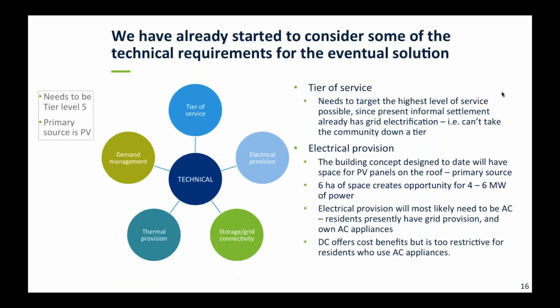Thanks, John. I'm just going to share now, as I said previously, what our early thinking is in terms of what a potential solution could look like. And we've, for obvious reasons, broken that down into both a technical perspective, really what is the hardware and what is the kit that will be installed, versus a business model to answer some of those softer sides of how will the payment systems work and who will eventually own the asset.